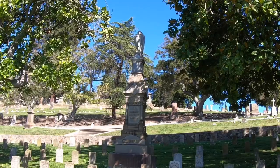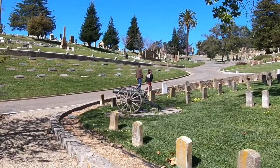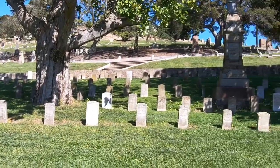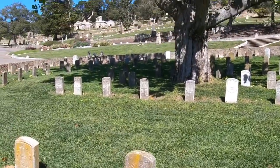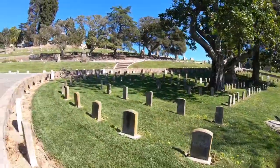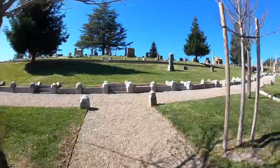And there's a big main stone in here in the middle, that tall looking stone there. And there's another cannon at the end over here. There's different branches of the military. Some of these say 1885 on them. Some of these stones, you can make out, some of them are to the point where you almost can't make out what it says on there. There's some history buried right here in this little section. Like I said before, if you come here to Mountain View Cemetery in Oakland, be ready for some uphill walking, either by dirt or stairs, as you can see.